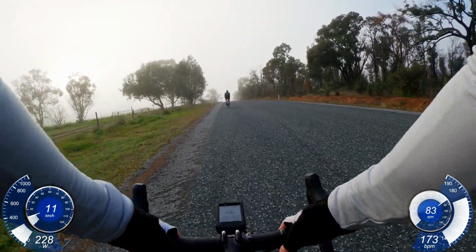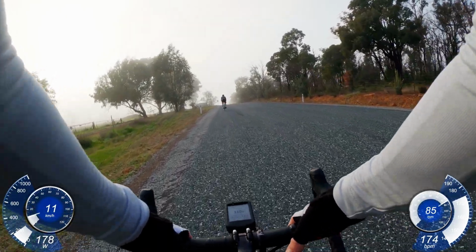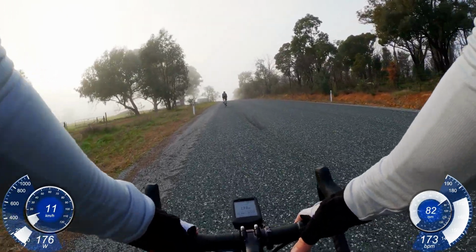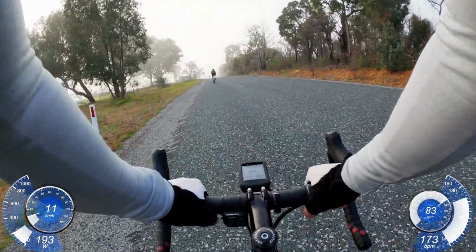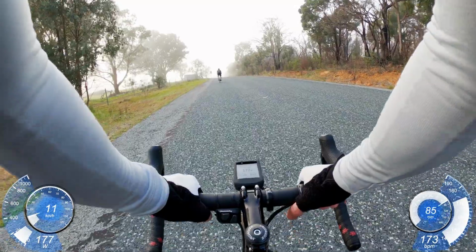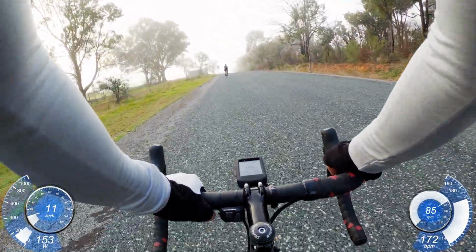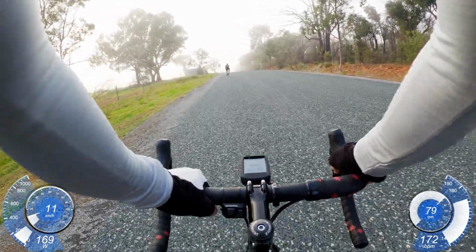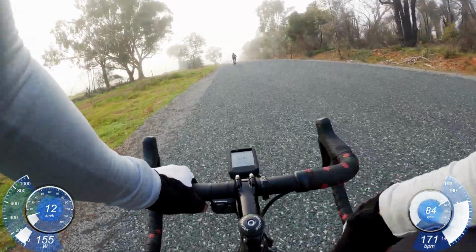So yeah, certainly starting to feel it. Just getting to the top of this. Yep, there's a bit of a cough. 174. Stevie B's way down the end. He's already done the second Death Valley.